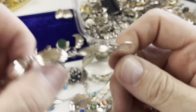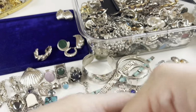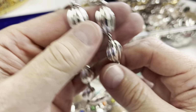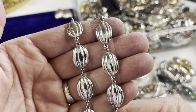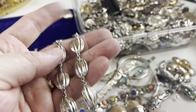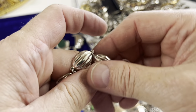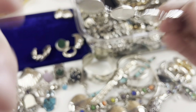Here we have a necklace. I actually got this necklace because I have the matching brooch and the matching earrings that go with it. So I will marry these and sell them as a set. And there, you got the marking there.